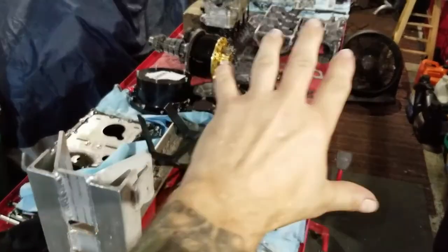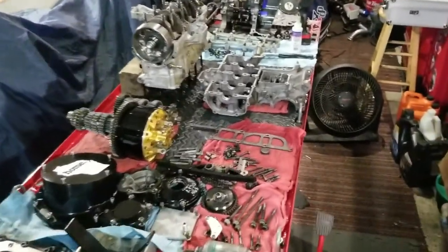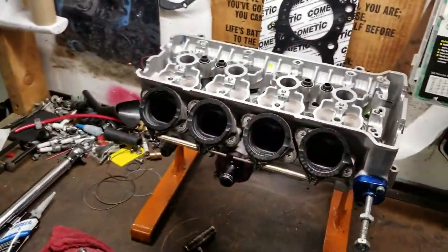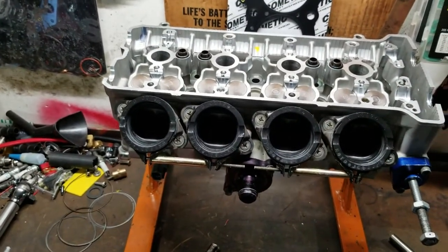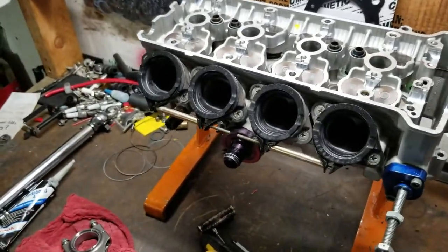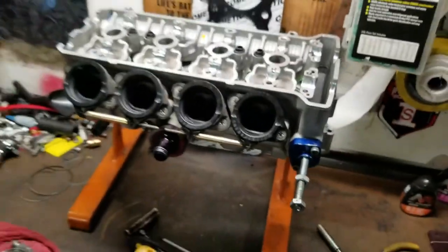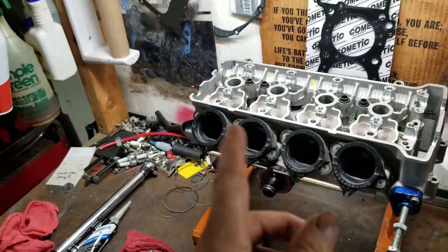This is fine. It'll be fine. This is where we're at. I already went through and did the cylinder head. So new valve seals, double checked. I did a light lapping on the valves just to check everything out there. Cleaned everything up. The bottom side is all nice and fresh, ready to go. There were no surprises in there other than what looked like the seals that were leaking.